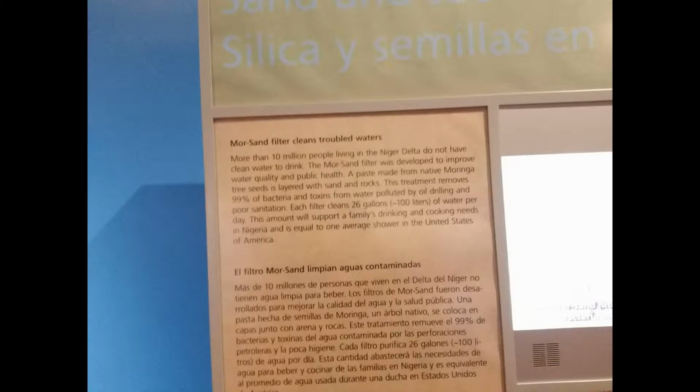Each filter cleans 26 gallons of water per day. This amount will support a family's drinking and cooking needs in Nigeria, and it's equal to one average shower in the United States of America.